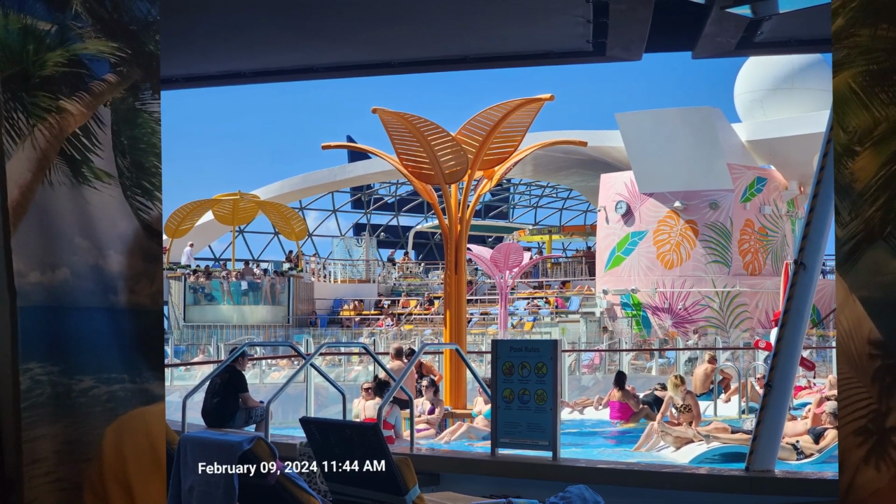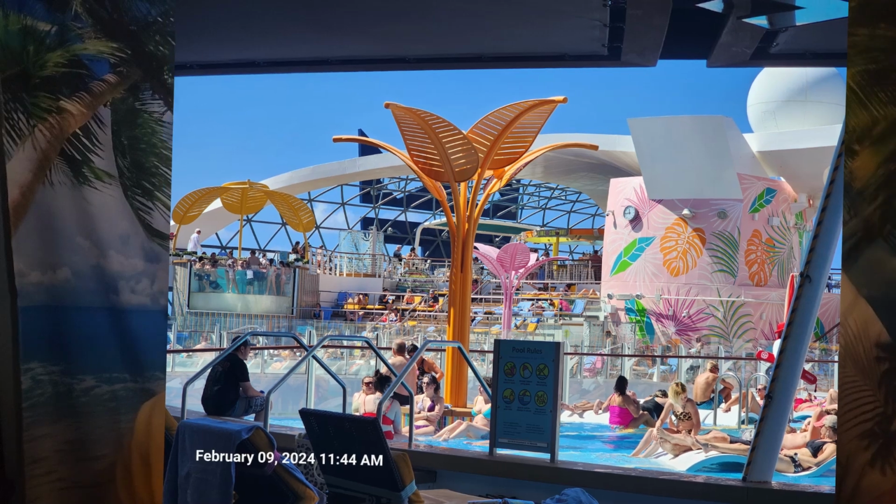We did get to hang out by the pool deck for a while. We went to the port shopping brief. Now, our itinerary was: day 1 we get on board, day 2 perfect day, day 3 sea day, day 4 St. Thomas, day 5 St. Maarten. So their port shopping brief was about St. Thomas and St. Maarten. And we went to it.